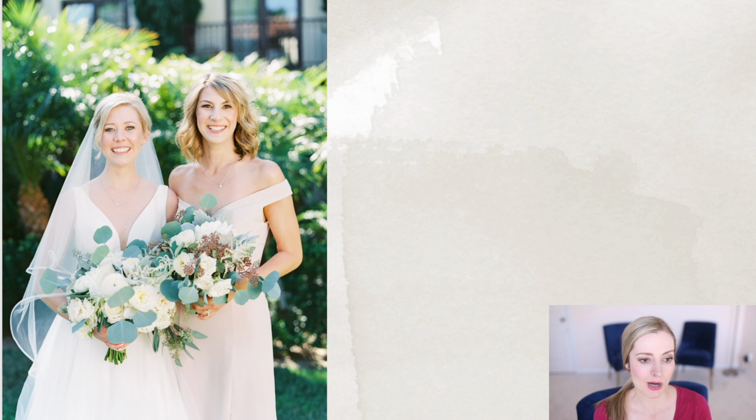So here is another ivory and green bouquet that I really like. This has a lot of roses and ranunculus in it, and then lots of eucalyptus that you can see giving it lots of motion in different directions. Really pretty. And then I do not know what that texture is on the right that you can see a lot in the bridesmaid's bouquet. The orangish brownish texture coming out. I don't know what that's called.